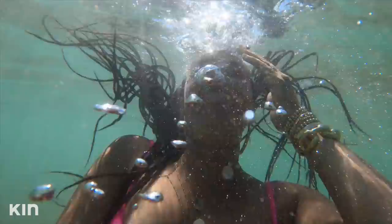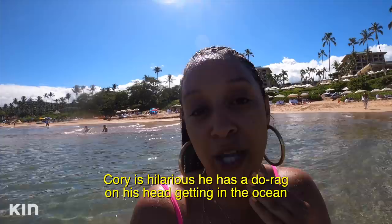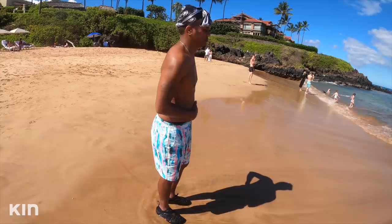Oh my God, he taught me how to. Whenever there's a wave, you go through the wave. Hawaii! Corey is hilarious. He has a do-rag on his head, getting into the ocean. Y'all, look, Corey always has to take a minute before he goes in. You look good, baby. Look at you. Looking all handsome and stuff.